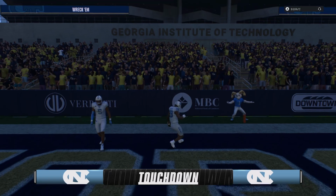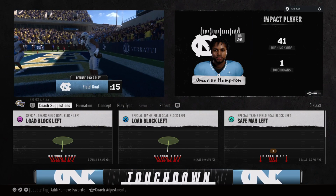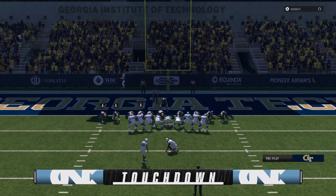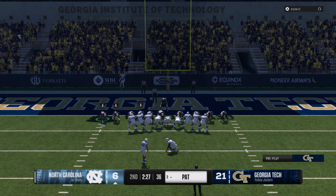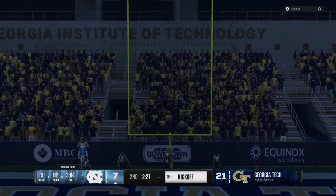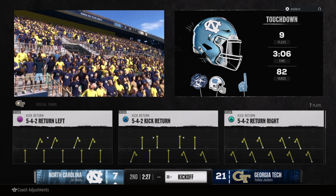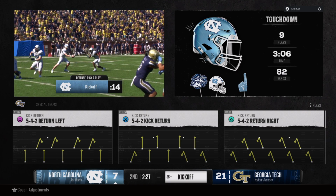And he'll glide his way in for the score. Touchdown, Tar Heels! And this running back is so dangerous down close to the end zone. He's got wiggle, he's got great vision and burst, and he showed all of those attributes right there. And after the extra point, they're now down 21-7.